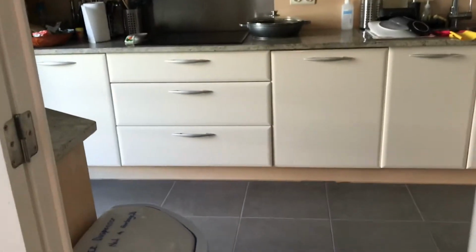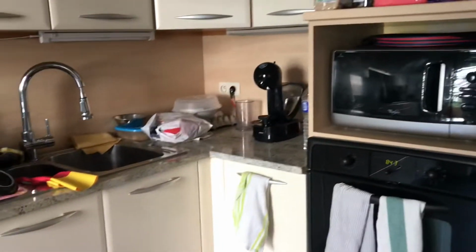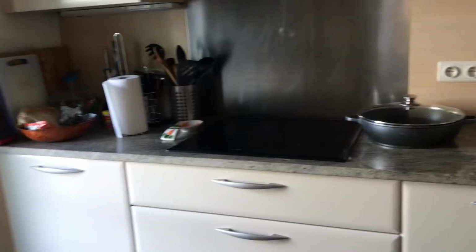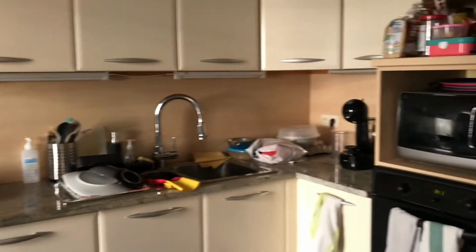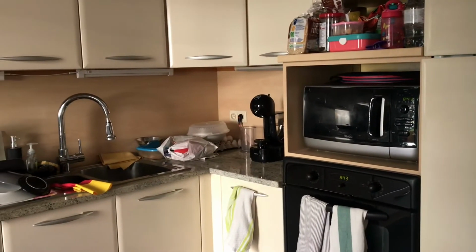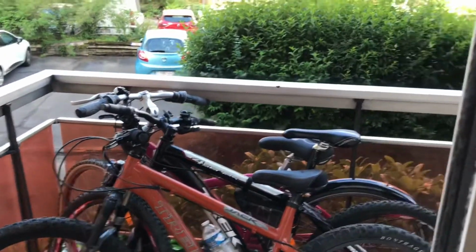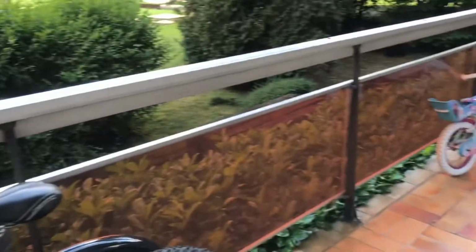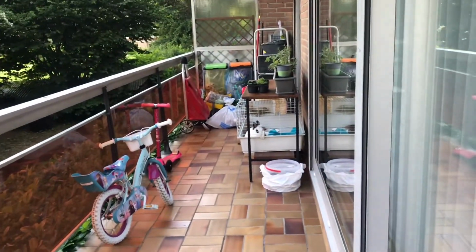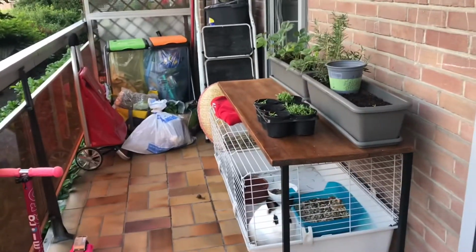And this is the kitchen. Sorry for the mess, because there were some visitors last night, and we prepared something, and we have our terrace. Okay, let's open it. So here's the beautiful terrace. Yes, marami pang garbage na itatapon, as you can see there.